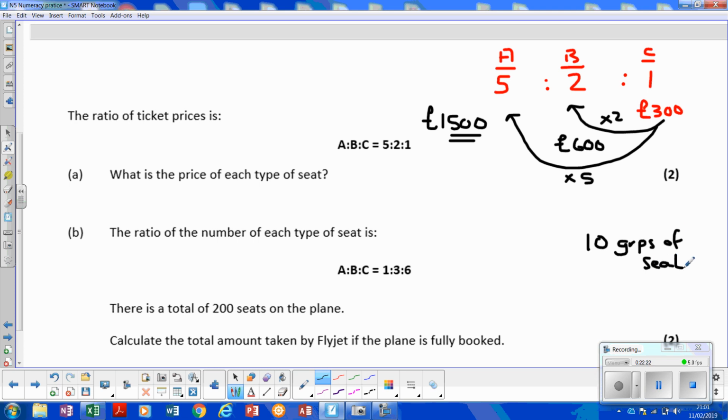Now, I want to know how many is in a group. There's 200 seats in total. So it's 200 divided by 10, which is going to be 20. So there's 20 seats in each group. So if there's 20 seats in each group, that group gets one lot, which is 20 seats. The middle lot gets 3 lots of 20, which is 60. And the end group gets 6 lots of the 20, 6 twos, and 180 seats. Now we can do a wee check and make sure that turns out to be 200 seats.